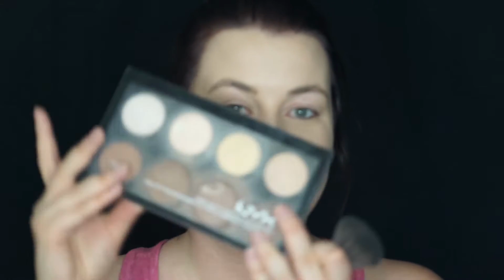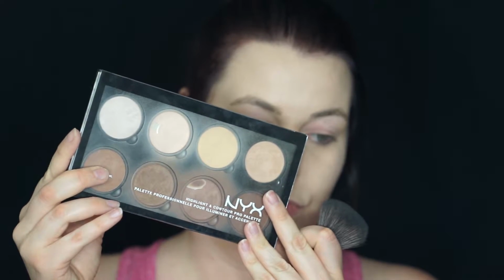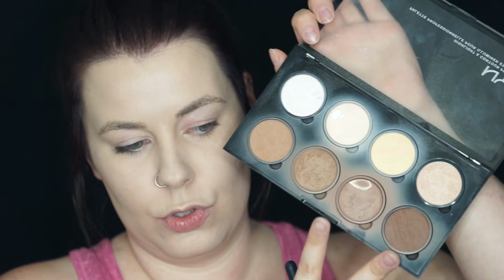Oh, I was going to use a cream contour on this because I didn't want to powder it down too much, but too late. So I'm going to go in with my usual NYX highlight contour. I'm going to try using a little bit darker colors today. I might mix those two, get me a little bit more bronzy looking. Hopefully it's not too dark.